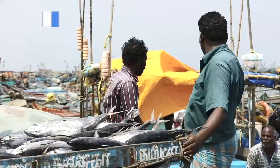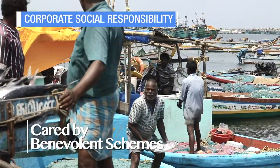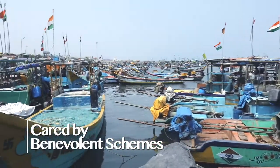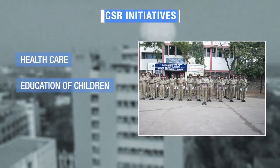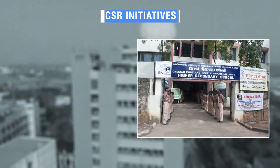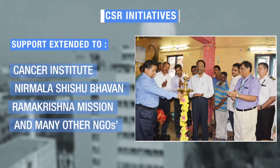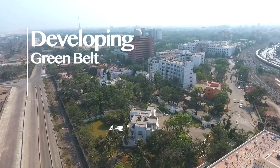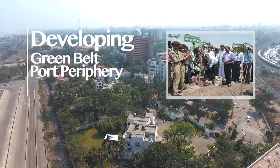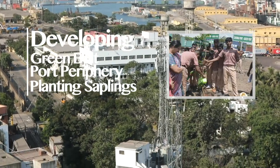Corporate social responsibility. The scores of fisher folk living around the port of Chennai are well cared for by this benevolent scheme. Initiatives in the areas of healthcare, education of children, and providing much needed infrastructure to schools are just a few examples of the CSR umbrella unfurled by the port authorities. Port of Chennai is also well on its way in developing a green belt inside and along the port periphery and residential colony by planting saplings regularly.